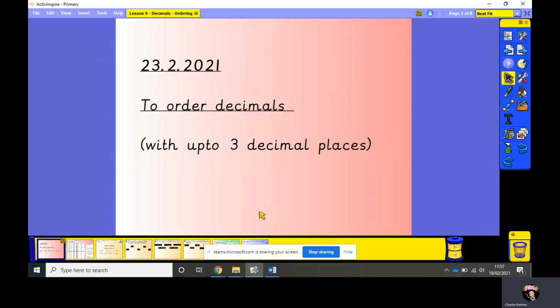So for today, we are, like I say, going to be ordering decimals again with up to 3 decimal places. And remember, all that means is there are up to 3 numbers after the decimal point. That's all that means.